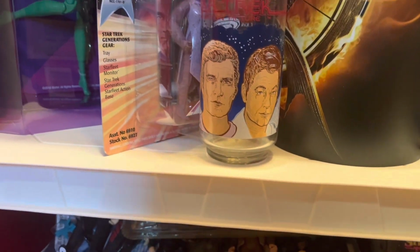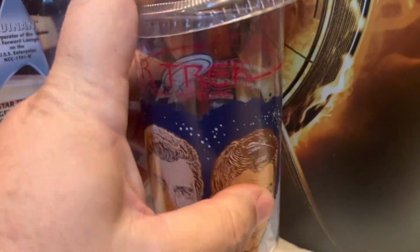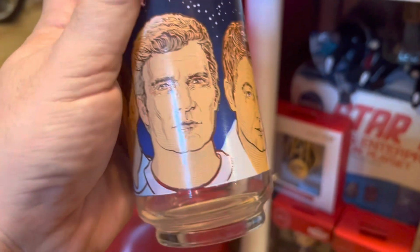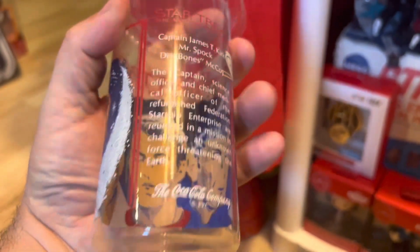And then we have a James Kirk glass. I can't remember which restaurant it's from, but it's one of those collectible glasses from the 70s or 80s. And it's worth about $8.